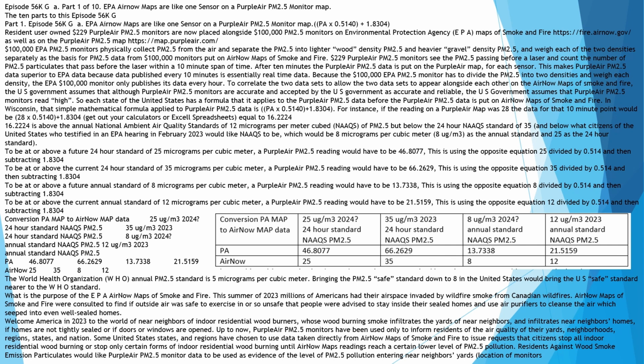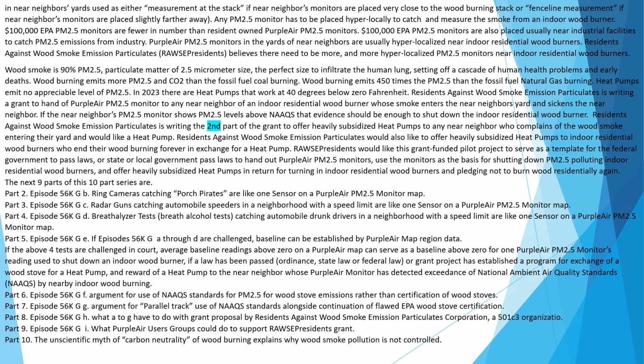What is the purpose of the EPA AirNow Maps of Smoke and Fire? This summer of 2023, millions of Americans had their airspace invaded by wildfire smoke from Canadian wildfires. AirNow Maps of Smoke and Fire were consulted to find if outside air was safe to exercise in or so unsafe that people were advised to stay inside their sealed homes and use air purifiers to cleanse the air, which seeped into even well-sealed homes.